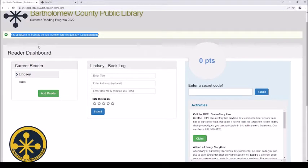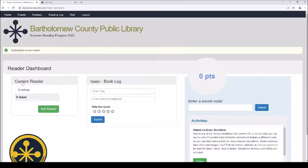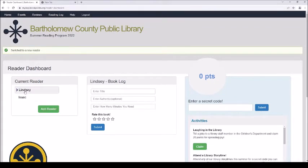If you earn points or claim activities, you'll get a message up here as well, just acknowledging that you have done the thing that you did. So on your dashboard, here you can find out who the current reader is. Right now we are looking at Lindsay, that's my account. Or I can toggle over to Isaac and see what's going on in his account. I'm going to go back to mine.